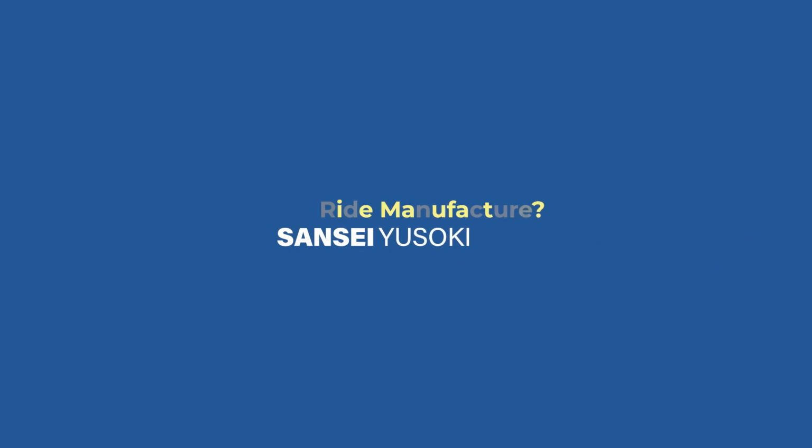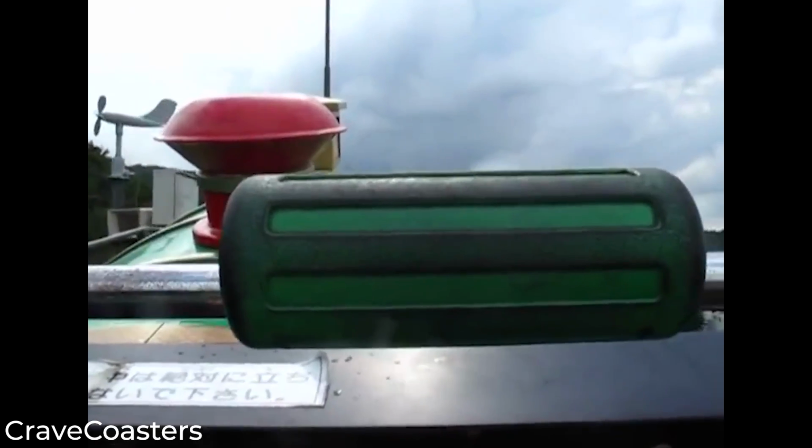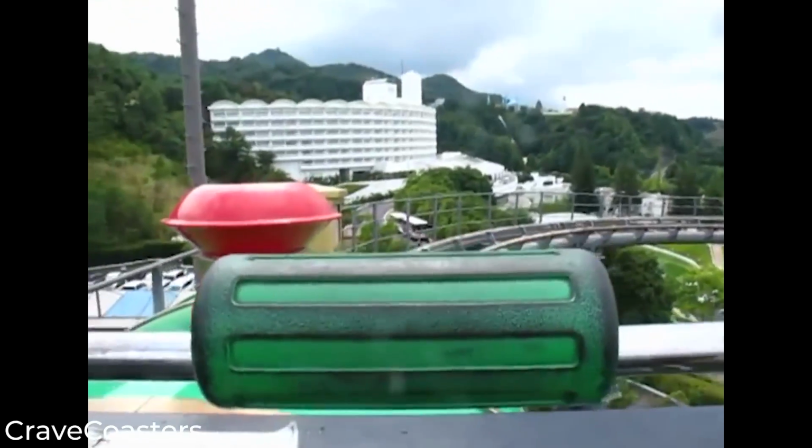This would also point a finger at Sensei Yusoki as being the official manufacturer of the ride, or at least having some involvement at some point in the coaster, so at the end of the day, I'm just going to accredit them as the manufacturer. That being said, again, the whole train thing is just speculation based on what I observed, but it's likely Sensei Yusoki built the ride either way, and regardless if you did, I think it looks pretty fun.